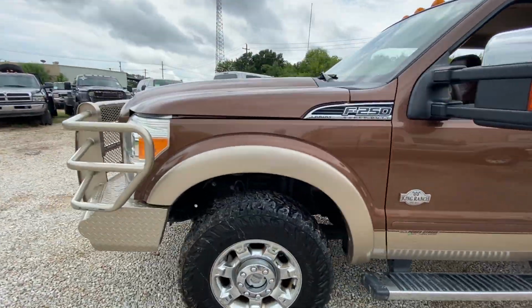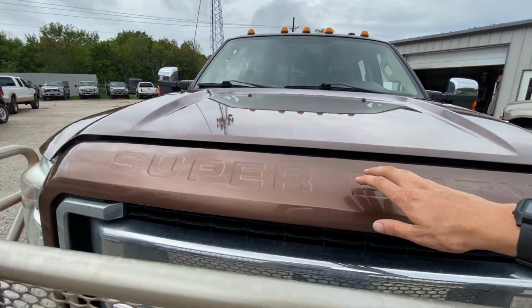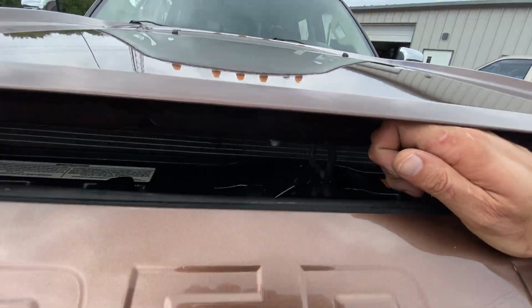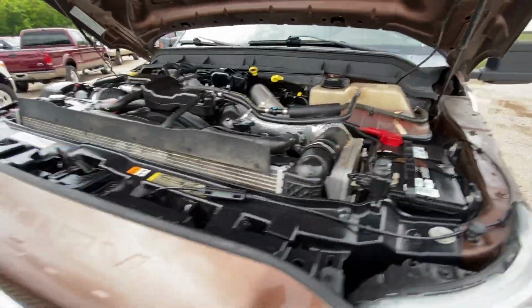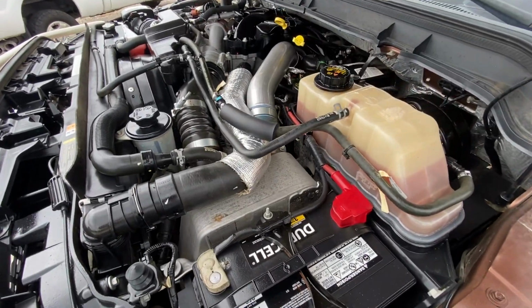And then once we get a good look at the undercarriage and stuff, we'll hit the road. I'll just kind of note how it drives. I've been driving this one home the past couple days, so I know there's no surprises there. Really nice. All original, exactly how Ford made it.